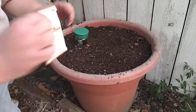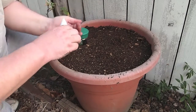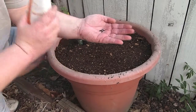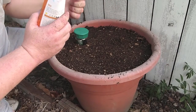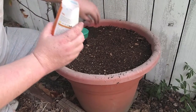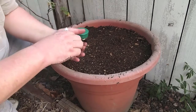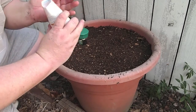Okay, and then I'll plant the chives over here. Even smaller seeds. I don't know if you can even see those in the palm of my hand there. They're very, very tiny. But we'll do the same thing, broadcast them as nicely as we can. Kind of got a clump there. Broadcast them as nicely as we can over here and around the left-hand side. And then we'll mark those up later.